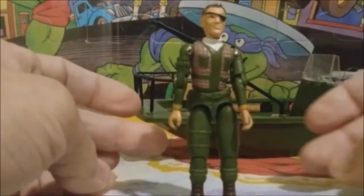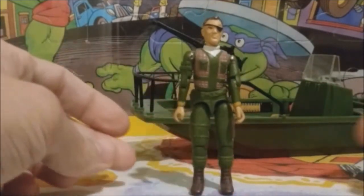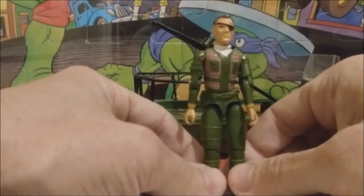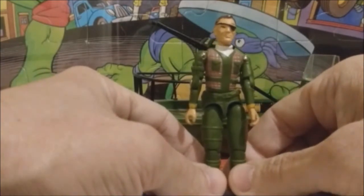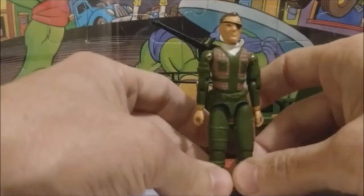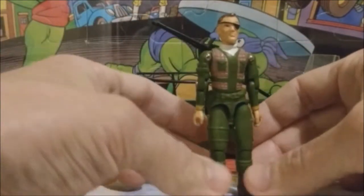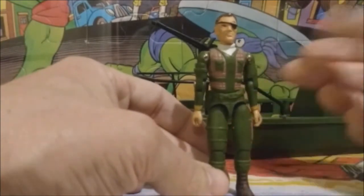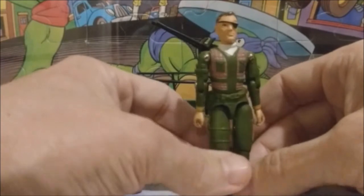There is the good General. And I was very confused with him when I first got him. Even though he came with this boat, I wasn't sure if he actually went with this or not. I mean, it seemed like he did, but you see a lot of these nondescript A-Team bad guy villains, and most people just assumed, oh yeah, he's A-Team, it's Galoob, he's one of those villains.